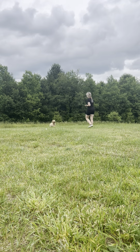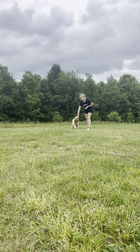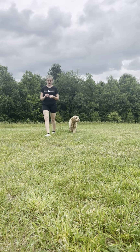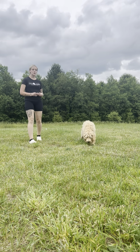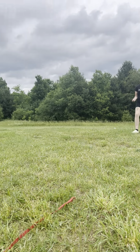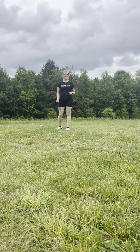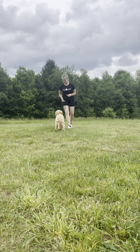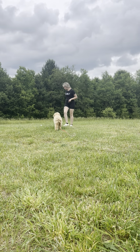Meadow, come. Good girl. I do go to the whistling as my first option. Clapping your hands is another great idea. Kissing noises really get her attention, as well as just any obnoxious noise. She's behind the camera. Meadow, come. Good girl. I think she bumped into it a bit there. Hopefully we're still in focus.